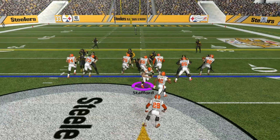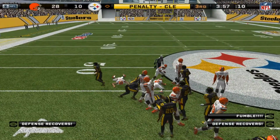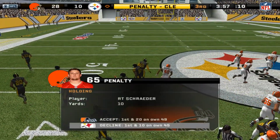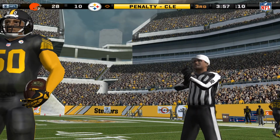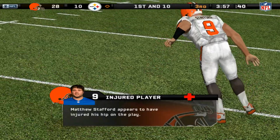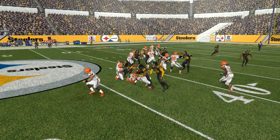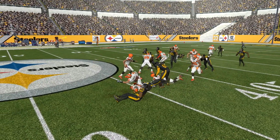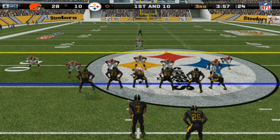Now, from the 41, Johnson fumbles the football. Oh my goodness, and there's a penalty on Trader, which is declined, obviously, and that looked like Matt Stafford still down on the ground. Indeed it was, and he's injured his hip on the play. This is not good. Taking a look at the replay, he looked just fine running, but in going after the fumble, he injured himself on the play. All the Browns can do is hope that it's minor.